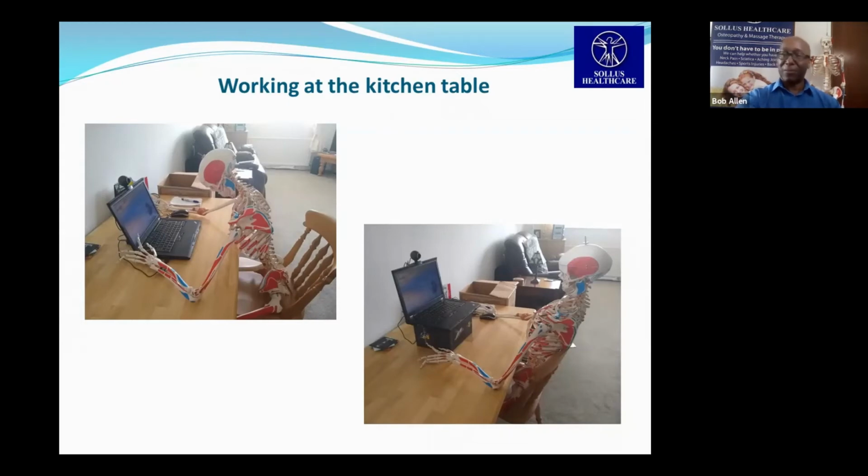So my belly wouldn't let me get near that table. What you could do is you could cut a little C shape in it for you, mate. I have a serious question, Bob. Oh no, here we go.